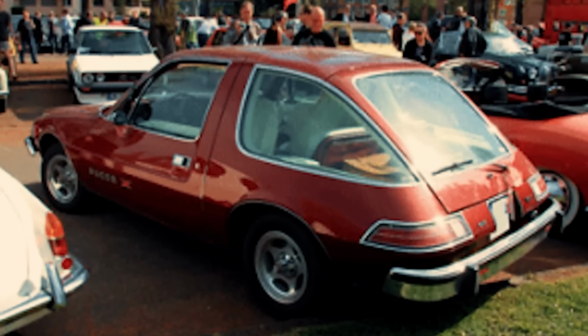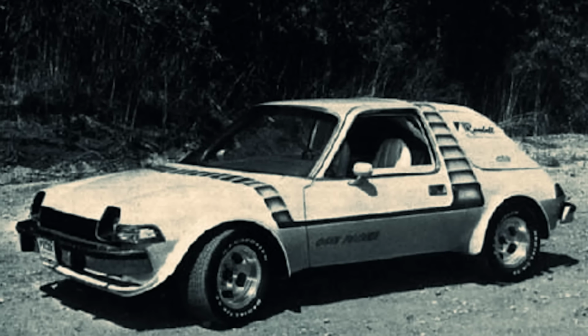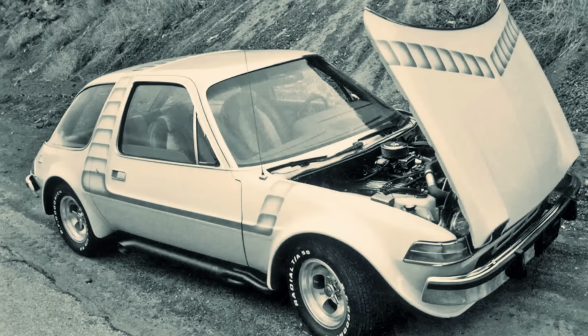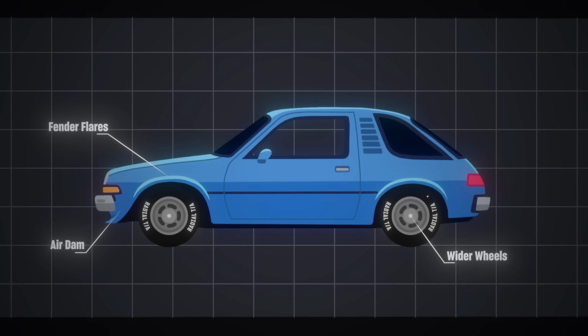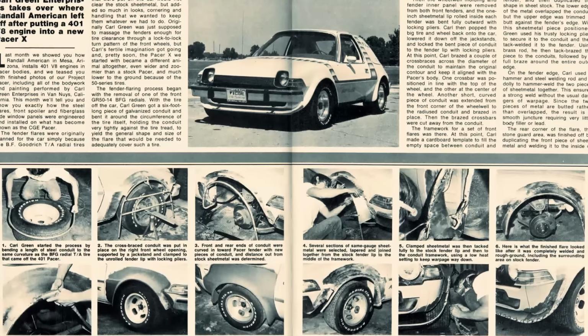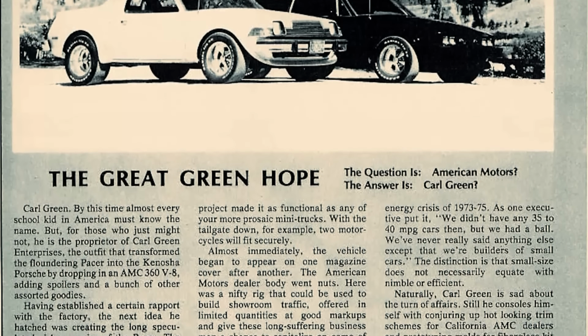And this meant that it was time for the magazine car to go to Carl Green Enterprises for some custom bodywork, mainly to help fit the car with tires that could handle the torque from the 401. Carl Green worked his magic and created a full custom ground effects kit for the Pacer that included fender flares, a new front air dam, wider wheels, and bigger tires that truly set the Pacer apart in the looks department. Now it was no longer just quirky, it had a little bit of muscle behind it, and it looked considerably stompier than it did before.